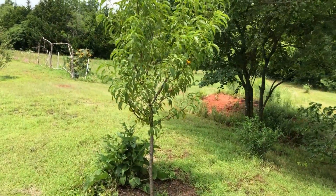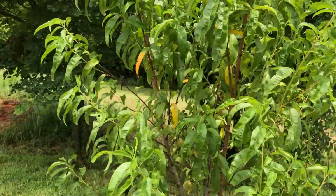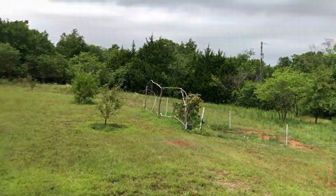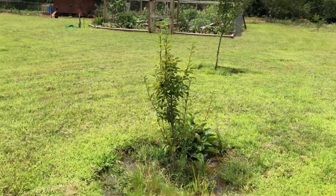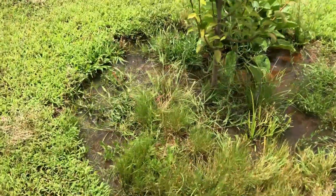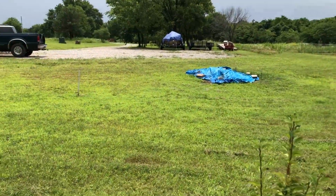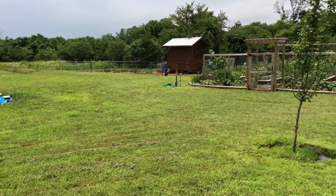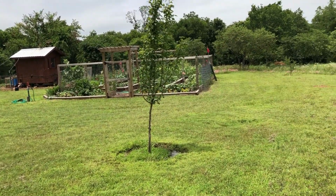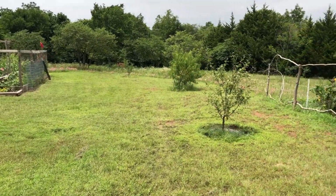How do you flip? And our peach trees are making some peaches. This one here, not so much, but on over here, and we just got a bunch of rain. So you see the water standing in the trees. So I spent all day mowing this whole place and trying to beat the rain. I can see the gauge over there. Looks like we got over 2 inches.